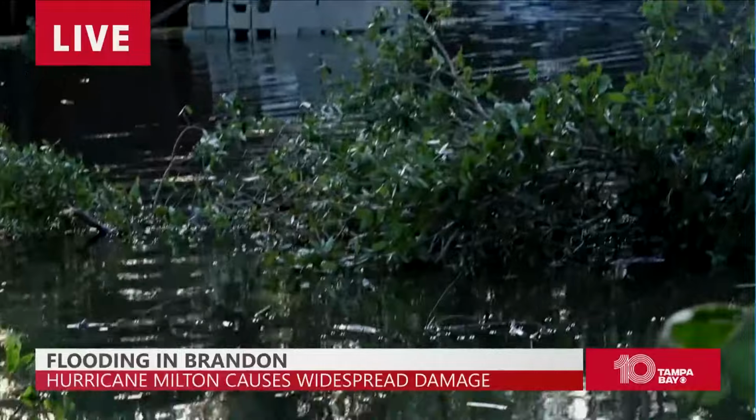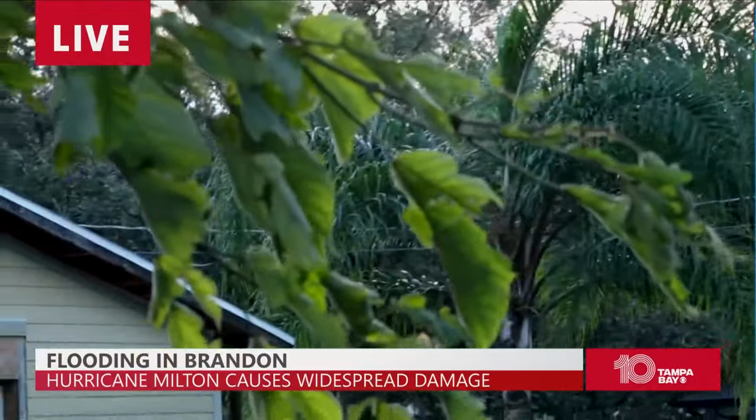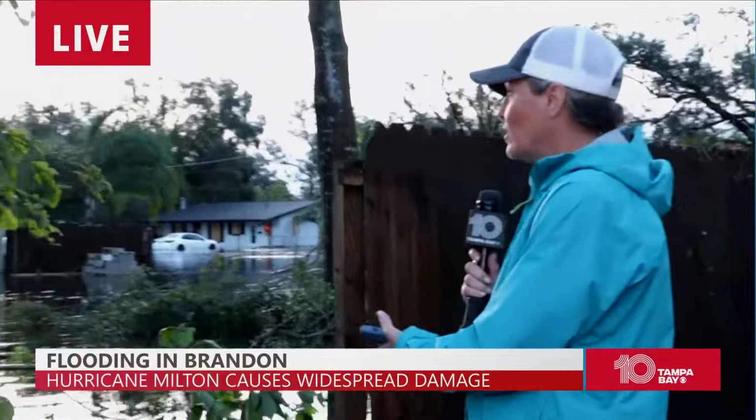And you look at the map here, guys, and there's no river here. There's not even a pond that it looks like nearby. This is just a low-lying area where it must have gotten a ton of rain and it just had nowhere to go and nowhere to drain.